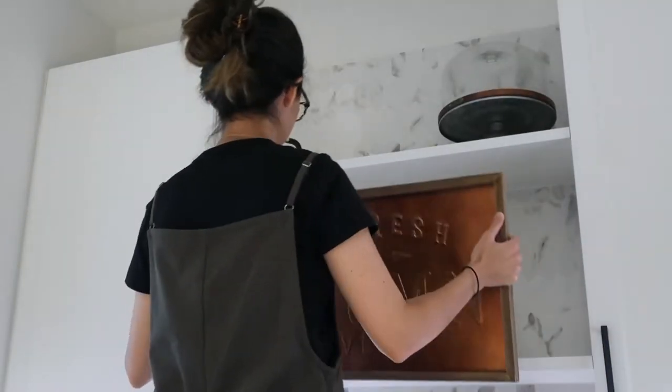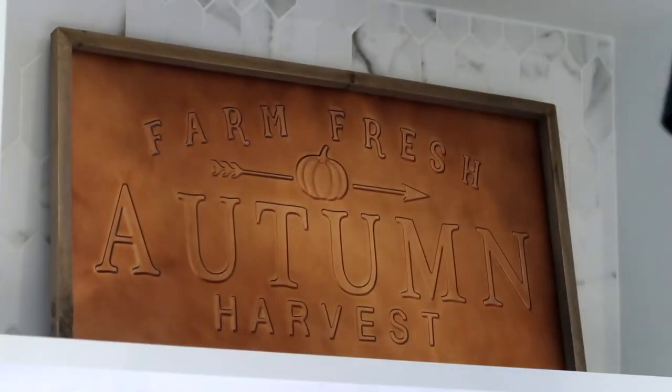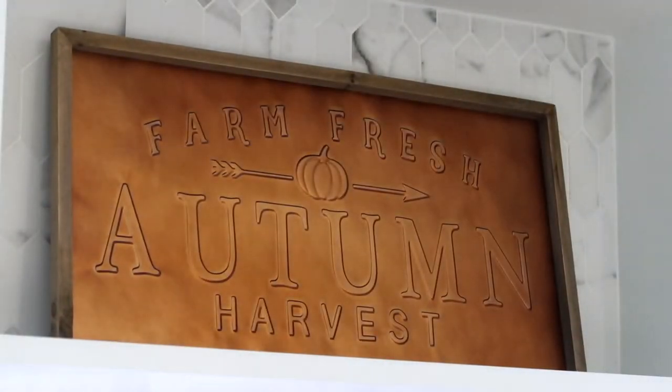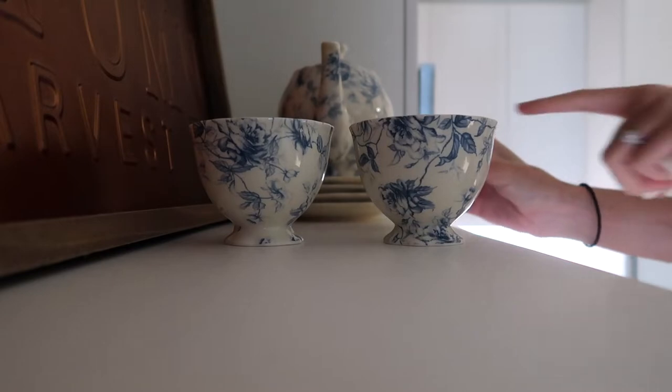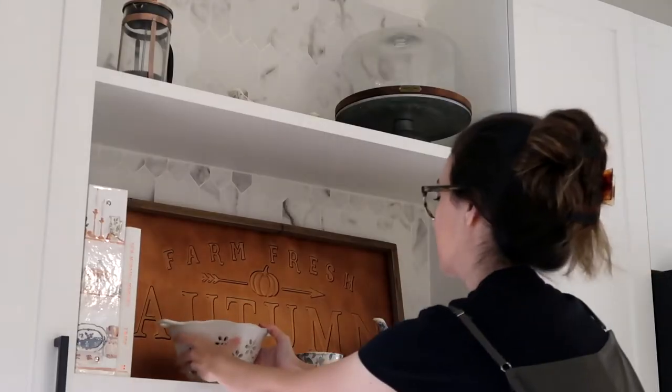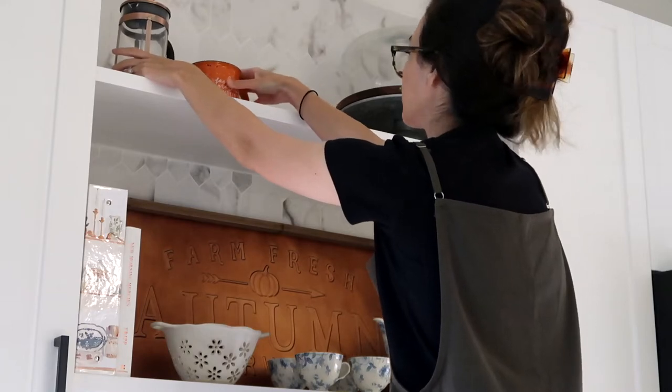I'm starting the fall decor with this lovely copper sign from Hobby Lobby. I thought it was so minimal and the coloring on it was just beautiful. And then I'm just adding in our recipe book, my year-round tea set that I use and love, and the one fall mug we own that's one of the two fall items we ended up salvaging after losing most of our belongings last year.